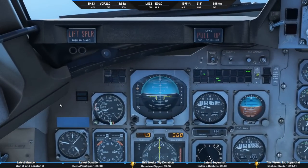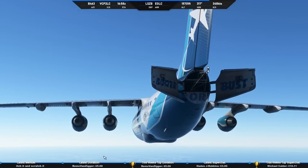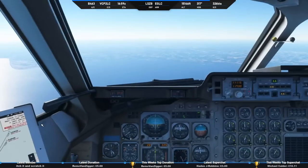My speed's very, very high. Now I use the big speed brake here. Look how effective that is. Oh my days, it's like a parachute. Well, that's one way to control your speed. I remember someone telling me when you extended that speed brake, you could feel it decelerate. You could literally feel the deceleration.